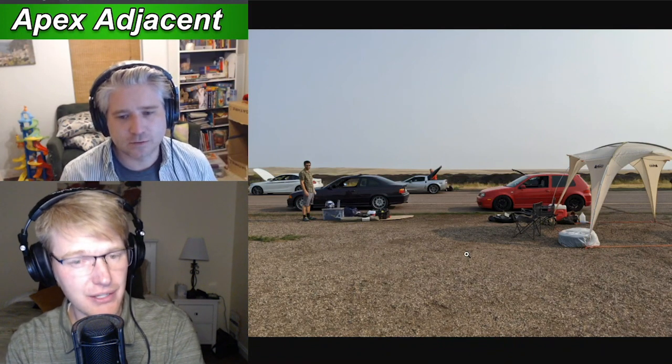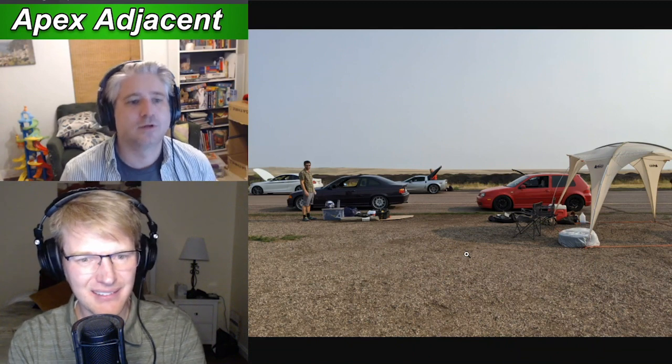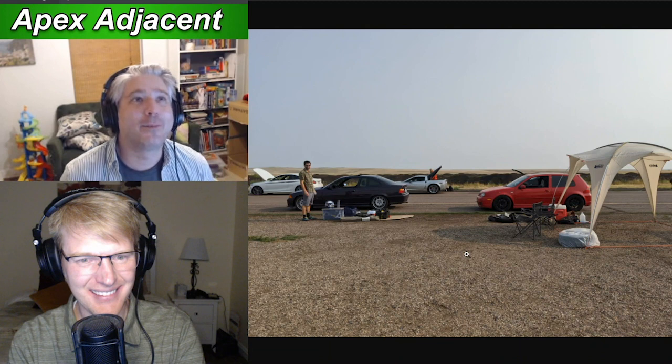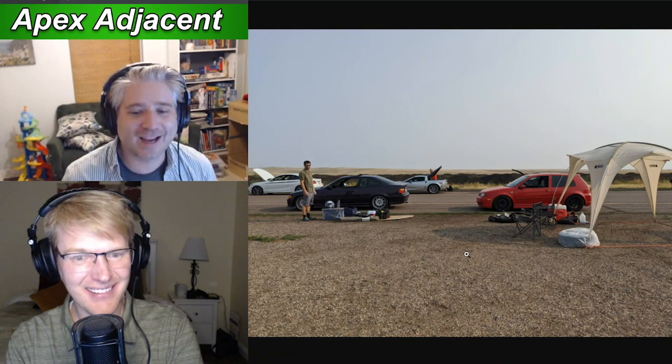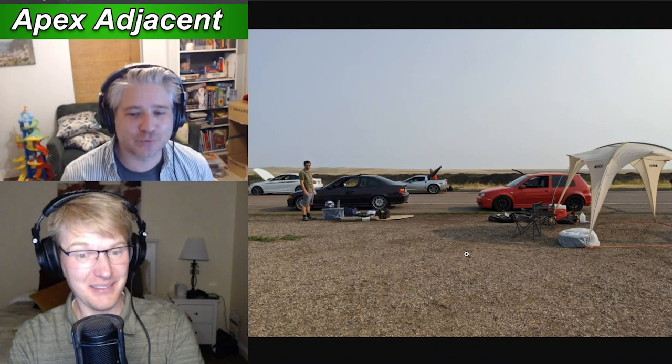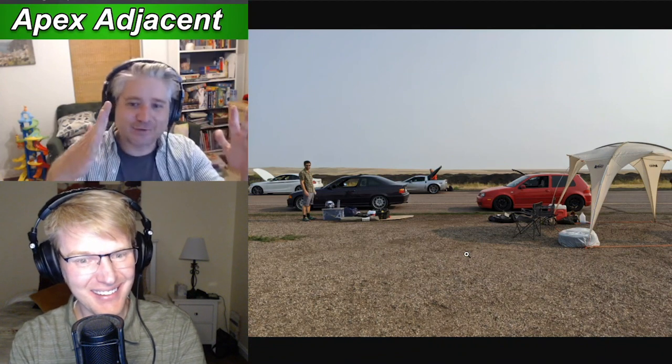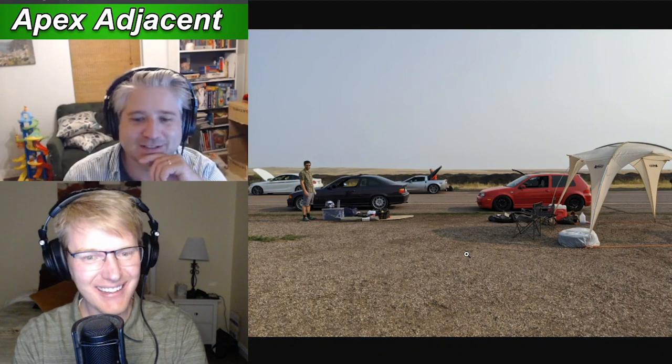Coolest car you saw all day. What do you think? There was a really rad Pontiac Bonneville from like the 80s that had a huge front mount and a huge turbo setup. And crazy cambered front wheels.